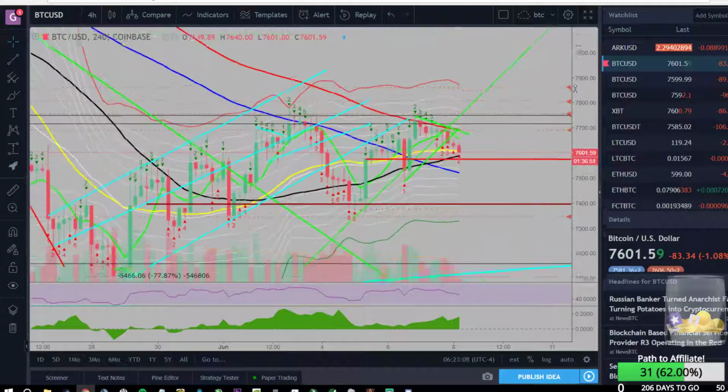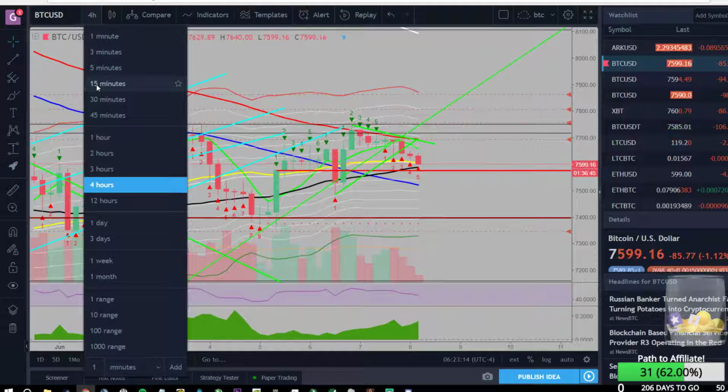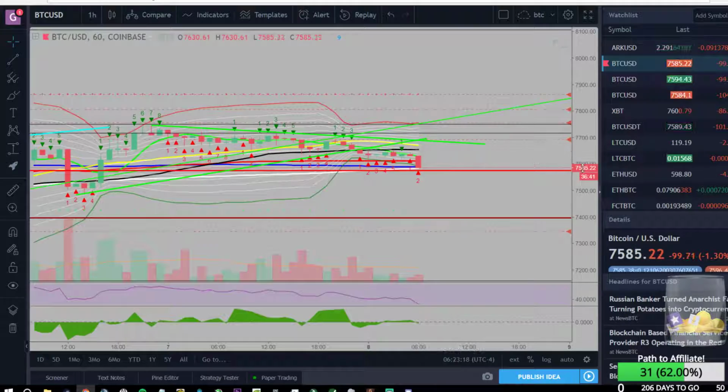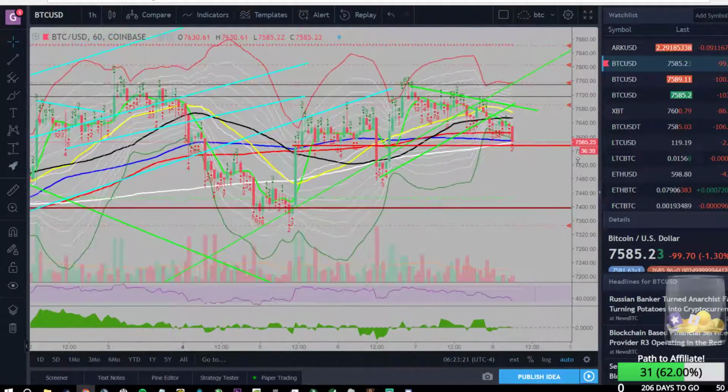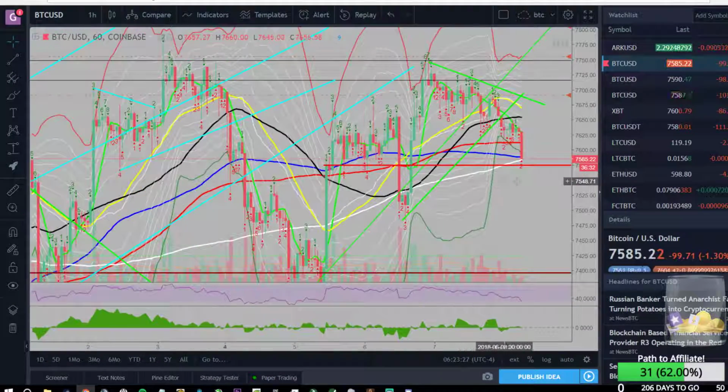So let's get into current prices. We were in sort of a symmetrical triangle, sort of an ascending triangle. It really depends how you want to look at it. But last night, we broke down out of it, and now we're falling.